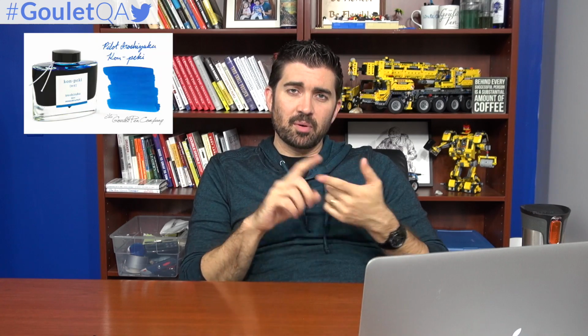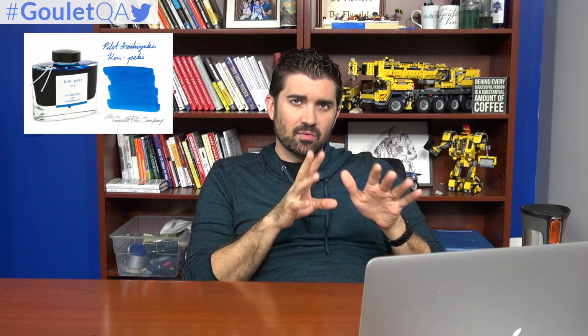Some other ones you could check out, Pilot Iroshizuku Konpeki. It's a little bit lighter of a blue, but is not going to be as wet. Private Reserve DC Super Show Blue tends to be a little on the wet side, but might be something nice, a deep saturated blue similar to that, so it might be worth checking out.